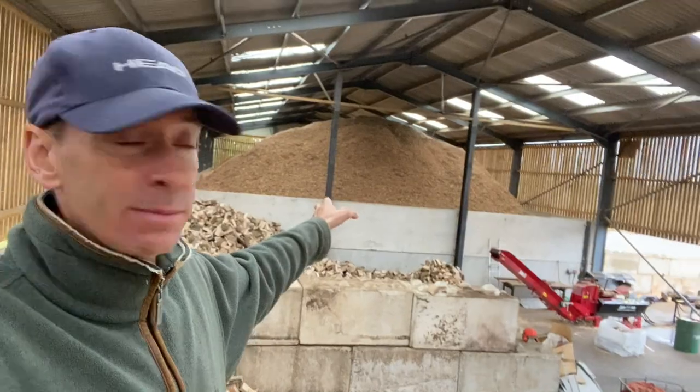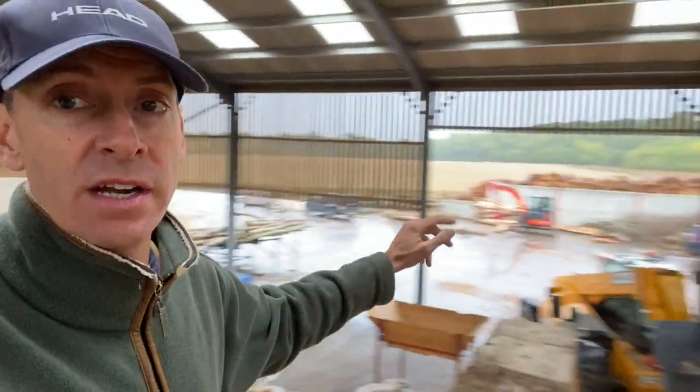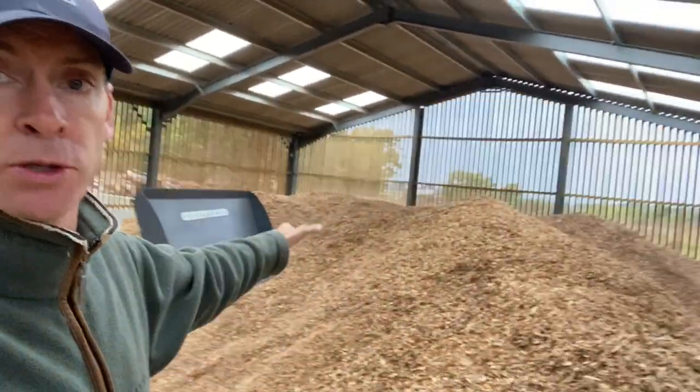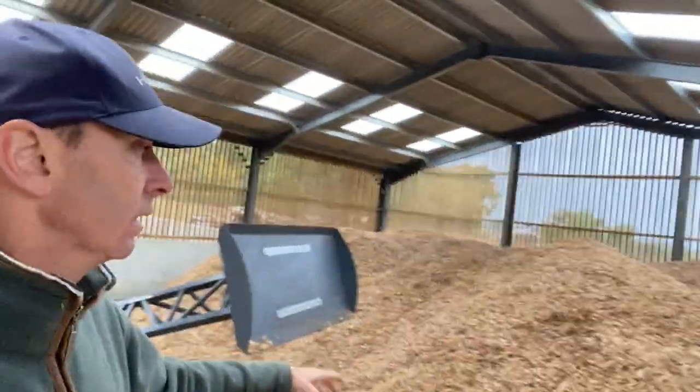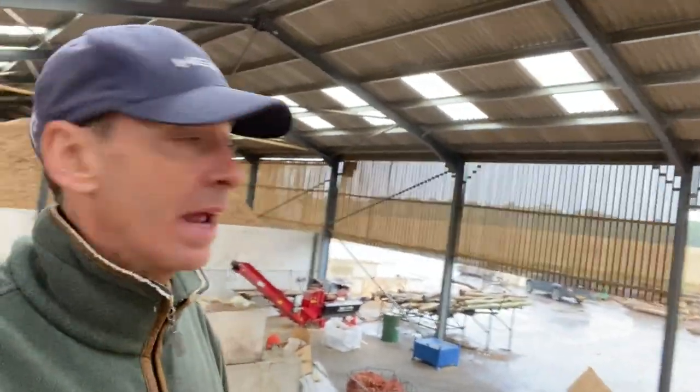That really hasn't started moving yet, but I'm sure as the weather starts turning, we'll start to get the orders in. And I've got a whole chunk of wood chip here, which I've just been pushing up with the pusher, just to make a little bit of space down the front if we need to park something like the lorry in there or whatever.